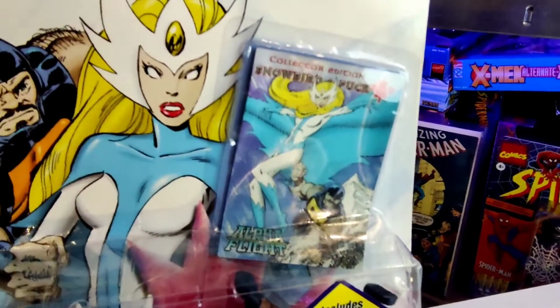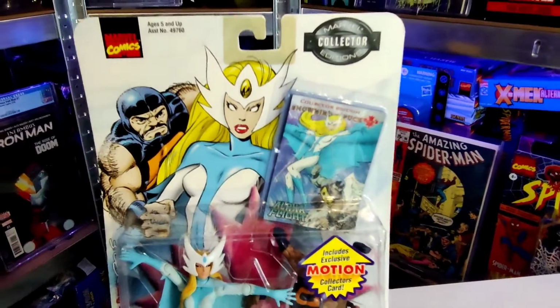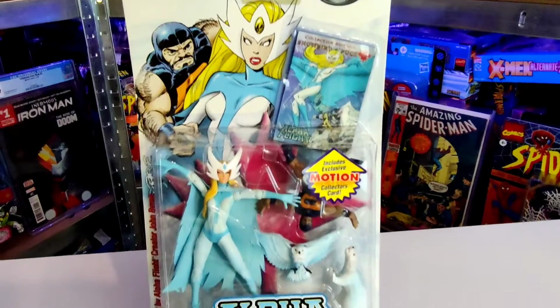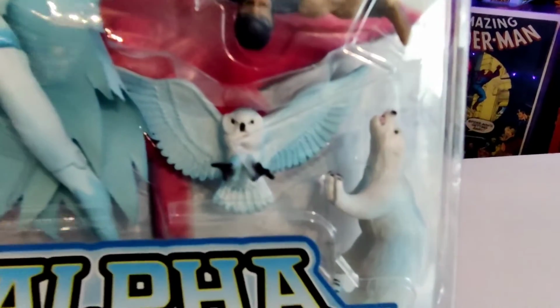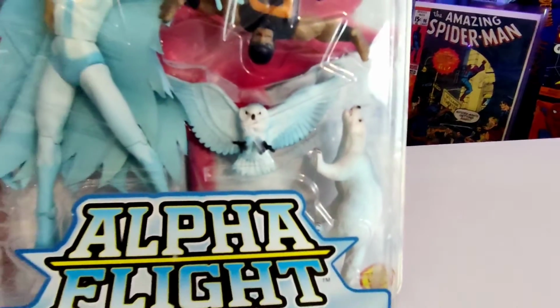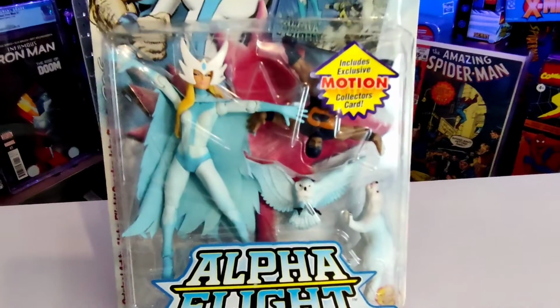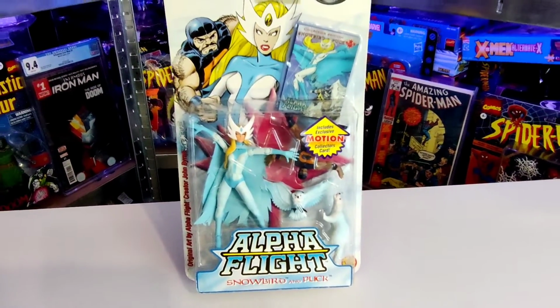We've got this special collector's card in there. We've got amazing artwork, some of the best artwork Toybiz ever produced on a card, if you ask me. These are fantastic, really are great. There's only 3 to collect in the set, but you get 2 figures in every set. So that is pretty cool.